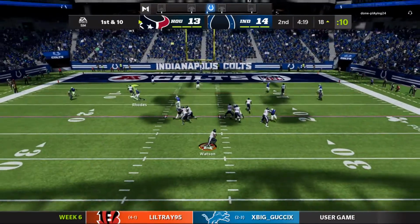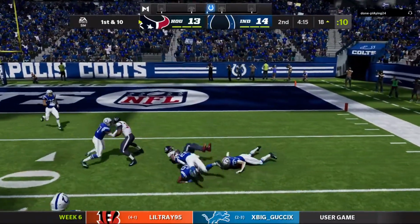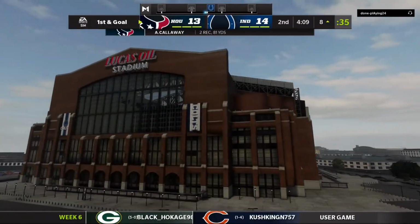From the red zone now, Watson. And he's got this one complete to Callaway. And the Texans are going to have a 1st and goal as he's taken down at about the 8-yard line.